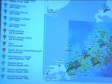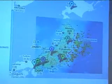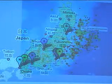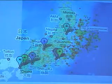So just to give an overlay, these are all aftershocks after the big one, and they're still constantly coming. And some predict that it's still going to happen for another 10 years.